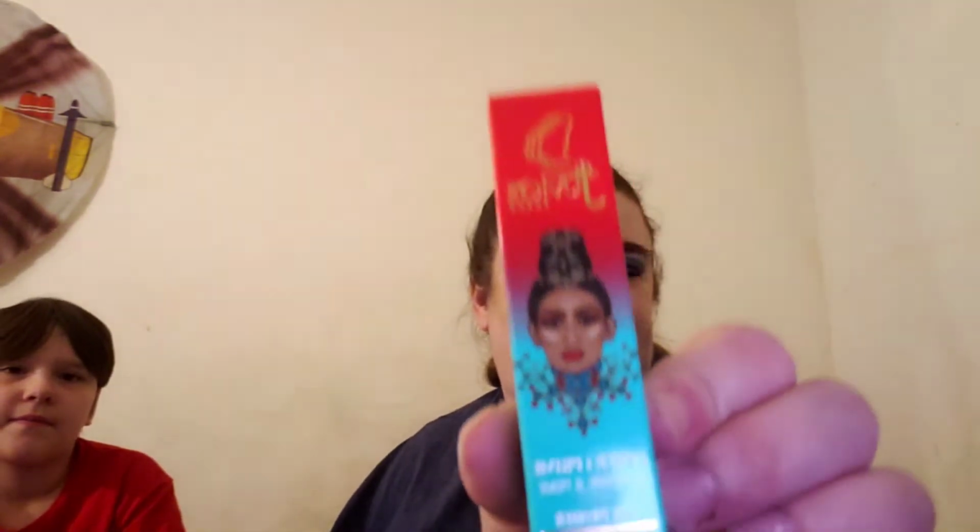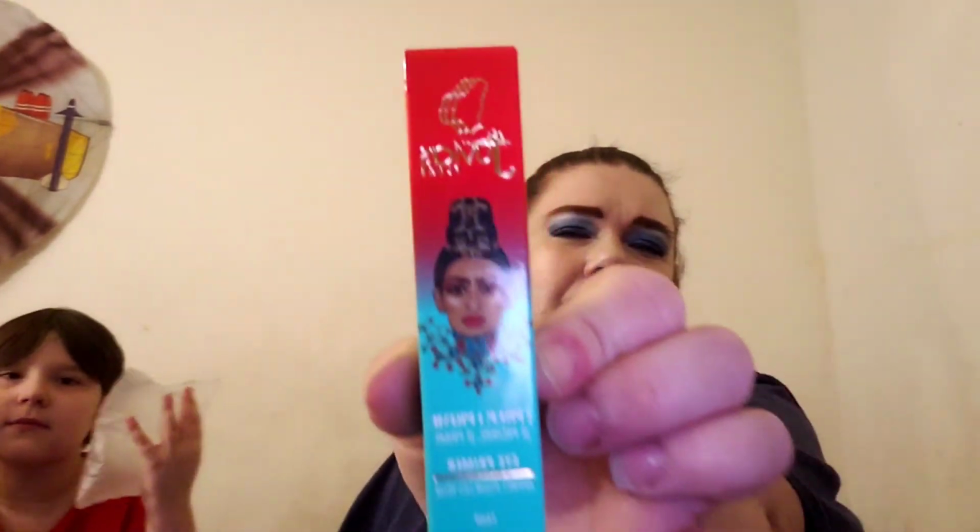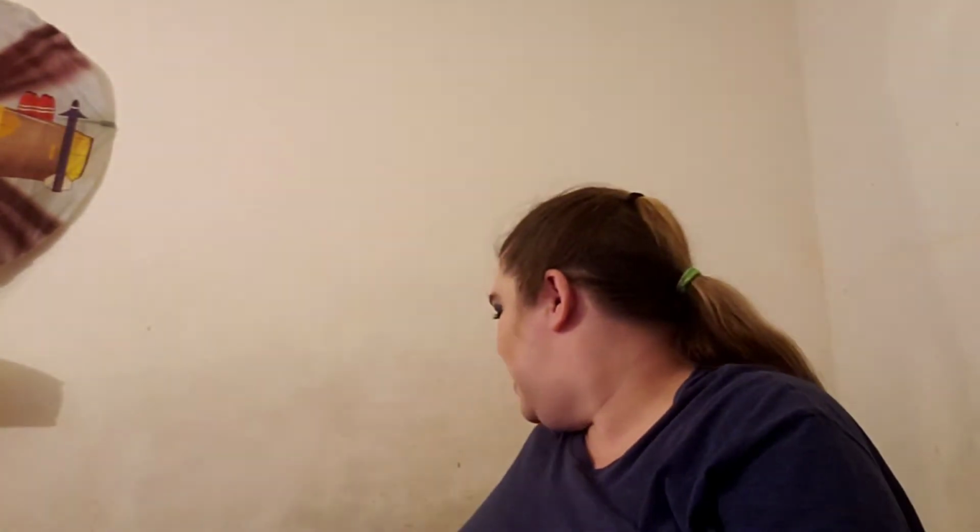And this is by Juvia's Place. And it is their eye primer. And I have heard good things about theirs. So I cannot wait to try it. And we'll open the other Ulta, and show you what else I got.